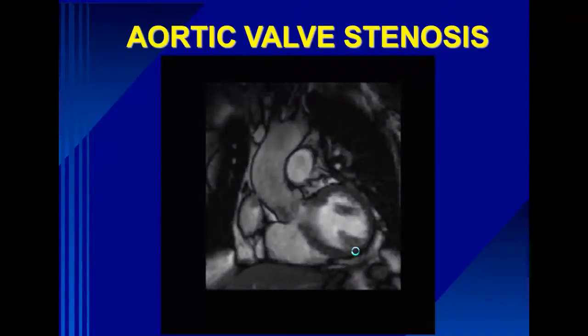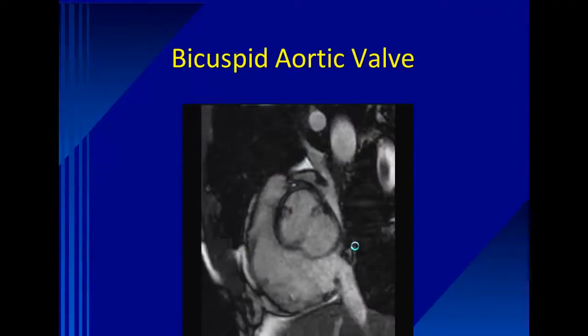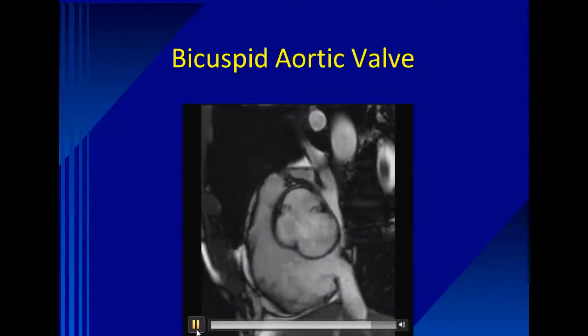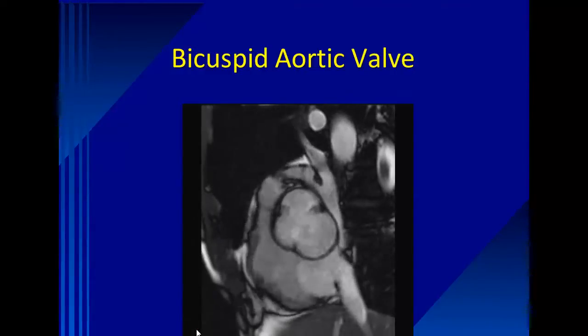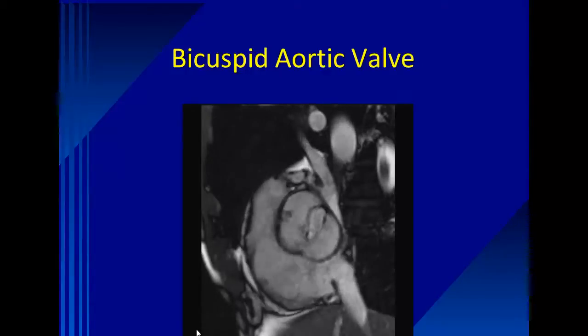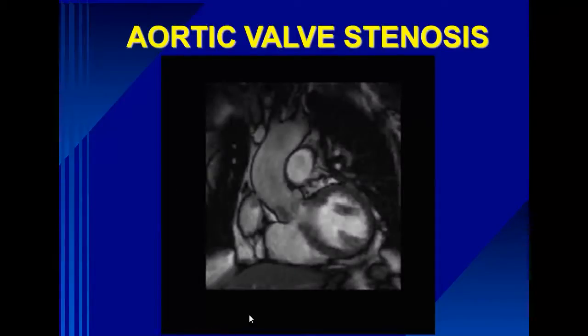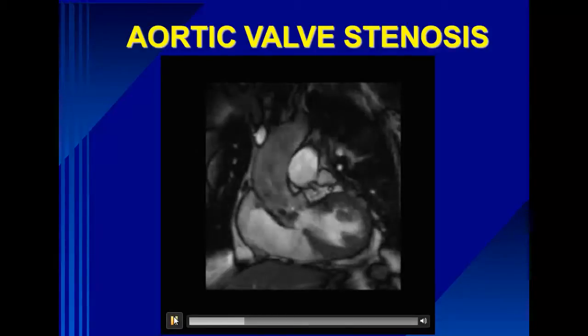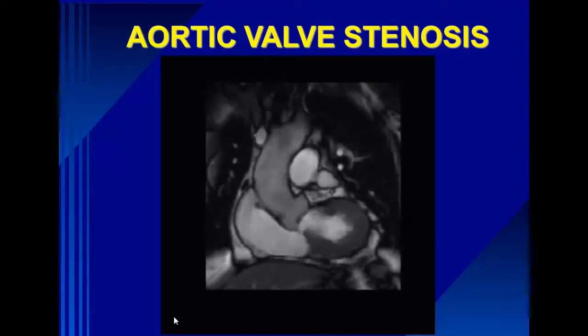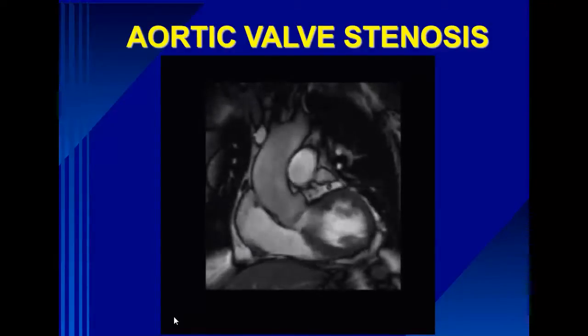All right. Because these slides are not doing what I want. Oh, yes. Nice picture of a bicuspid aortic valve right there. Here is an image of aortic stenosis. But you can see that the jet, which is in white, is right there.